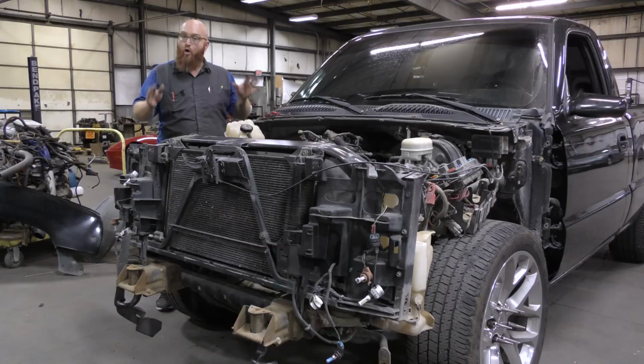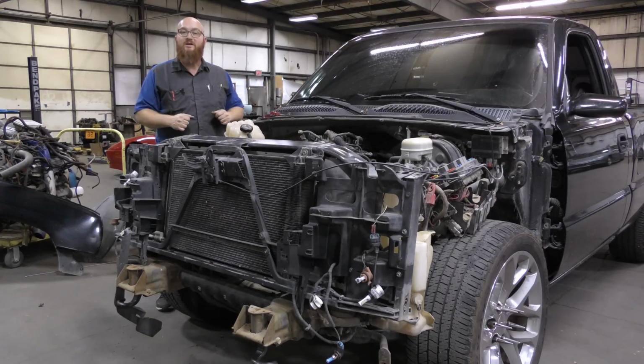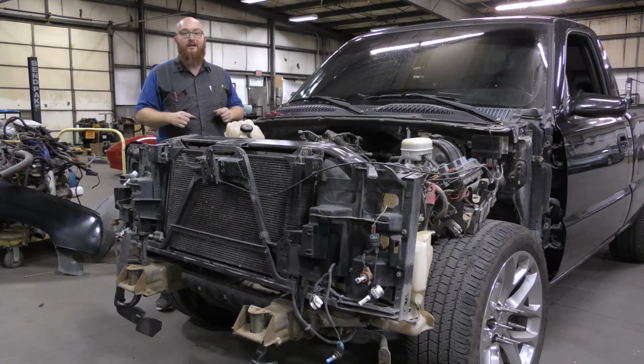It'll look really cool. I've always wanted a regular cab short bed and finally got to get one without spending $20,000 to buy one. If you watched the previous video, me and Hoovie talked about that. He recently sold one and he did get that kind of money. They're very expensive to get one of these short beds because they're so desirable.